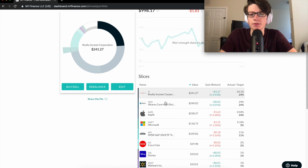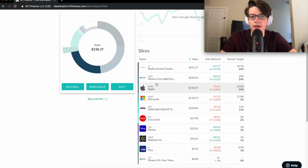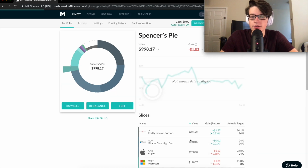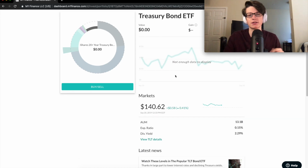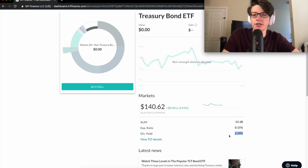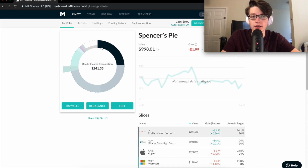So these are the positions that I have. They have changed a bit from my first video. I moved some stuff around. I allocated more percent to some stuff and less percent to others. I added some new things. One new thing that I added was this iShares 20 plus year Treasury bond ETF, and I hope it will add some safety into my portfolio. I also did it for its dividend yield of 2.29%, which is a pretty good number if I do say so myself. But this is my pie. The Treasury ETF has not been added yet.